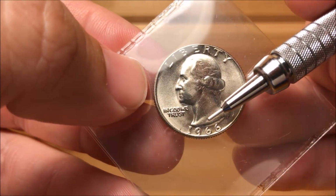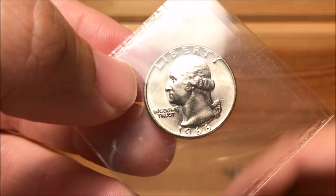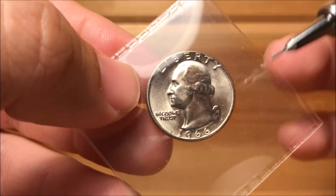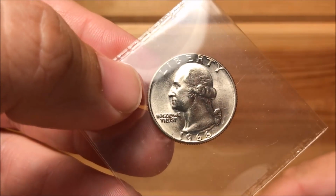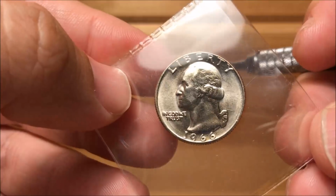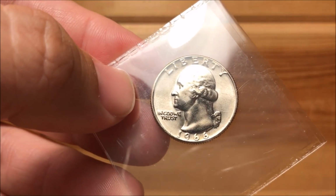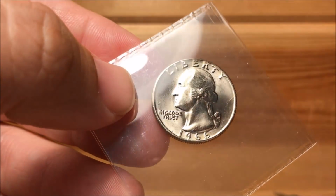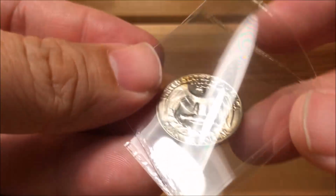There's a couple little tick marks at the base of Washington's bust. But all in all, whatever tiny little hairlines you see is on the holder. It's not on the coin. So I just thought I'd let you know that. And yeah, this is a remarkable example. My estimation is it's not as clean as the 65, but in any event, this coin is pretty.